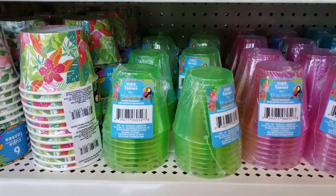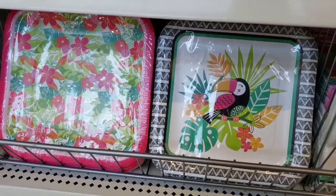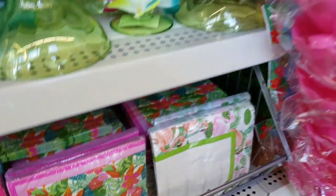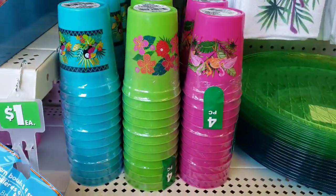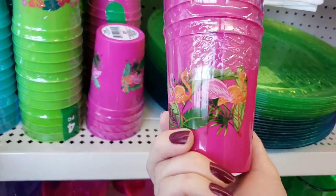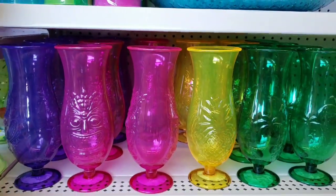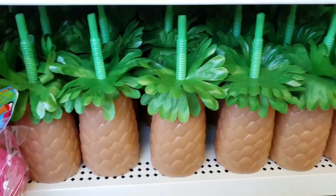Some cups, plates, some cute napkins. Love the flamingo ones. Moving on over here, here's a set of four cups. That's a good deal. So those are cute. Three different colors. Some more cups. Those are cute.